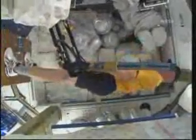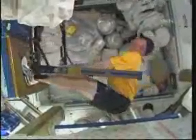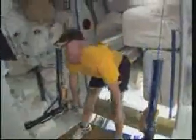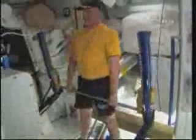Here's just some more exercise on the ARED. The ARED is actually in front of, next to the cupola module. So while exercising, we can enjoy the view of the Earth through the cupola window, and it is fantastic. Working out in space is actually a lot of fun.